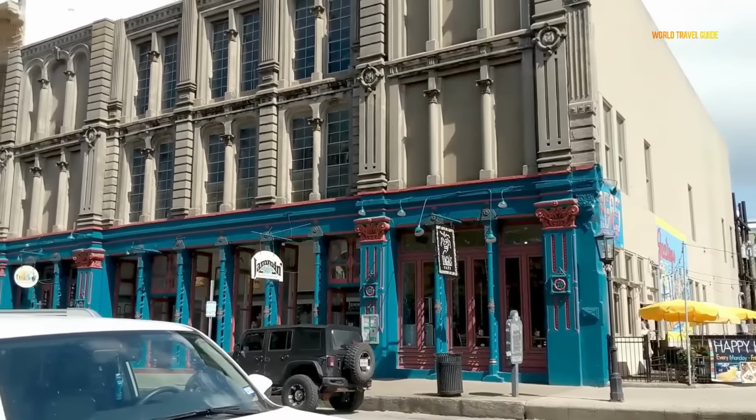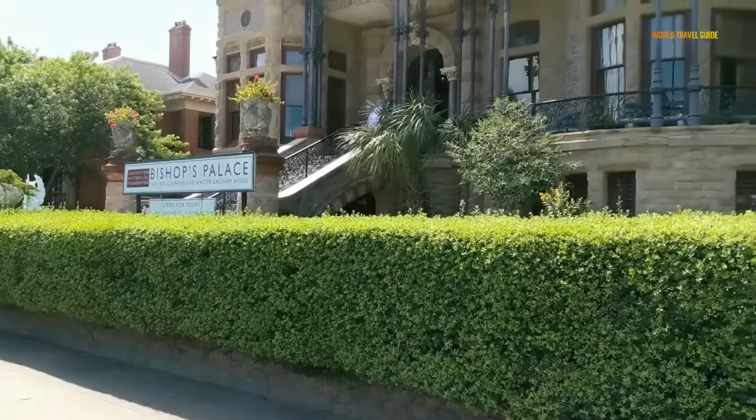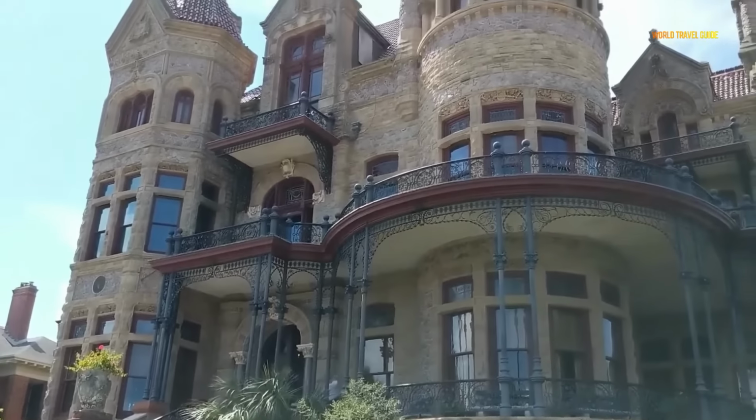The historic district is a delightful maze of old Victorian homes. It's like stepping into a time machine, only without the risk of accidentally altering the course of history.